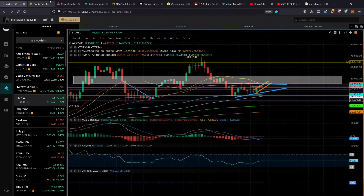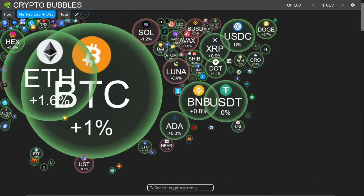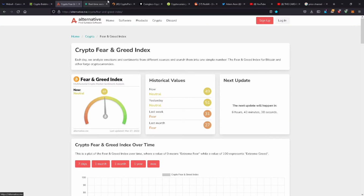If we look at the overall market, we're seeing lots and lots of green in the overall market for the crypto bubbles. And fear and greed is at neutral. So basically, it's not a good time to buy or sell right now. As fear gets high, that's normally a good time to buy. When we saw those lows, fear was extremely high, and when it goes green, it's normally time to de-risk your position, maybe take some skin off of the table.